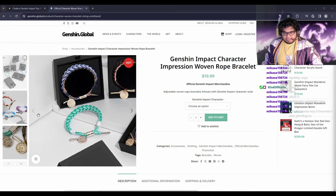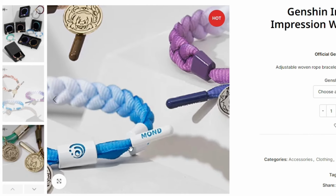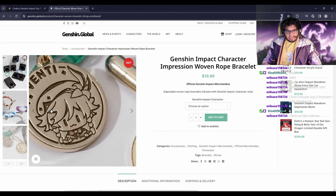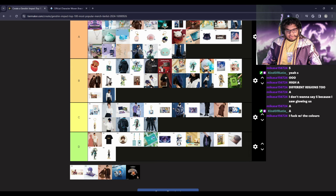Character bracelets? Oh my god, that goes hard. Look, it says Mondstadt with the Hydro logo for Barbara. Oh my god, these are so unique. These are super unique. That is incredibly unique. They don't even have those emotes in the game. That's so cute. Yeah, I would put that high A. High A for sure.